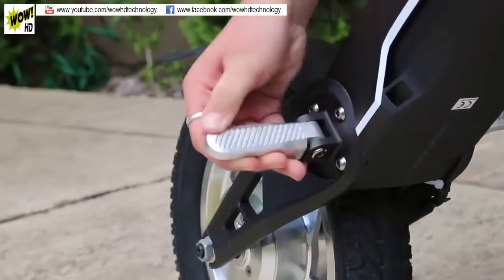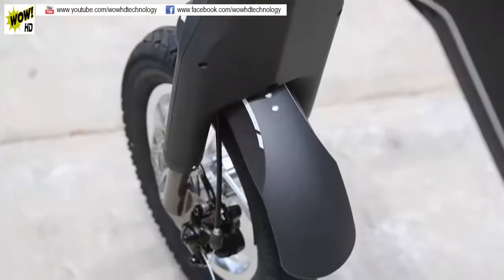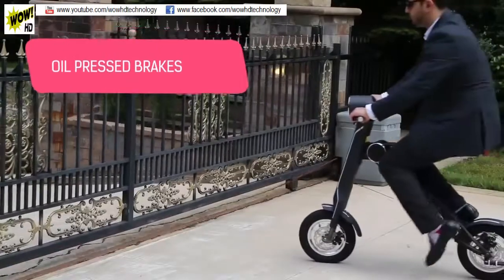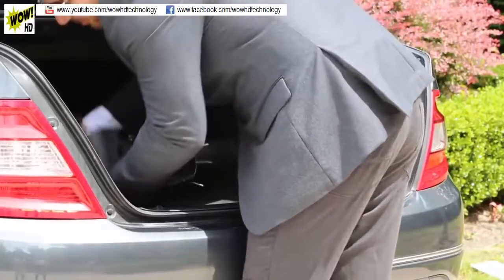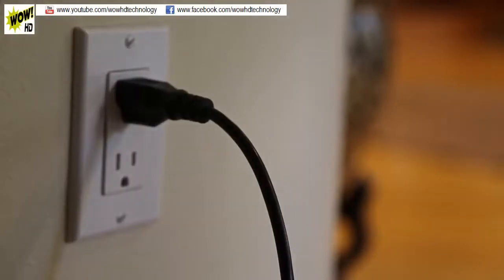The Scootmatic is engineered and crafted to provide maximum safety, design, and comfort. The Scootmatic has oil-pressed brakes that have the same configuration and safety as an automobile. The Scootmatic folds up to fit into the trunk of a car or to slide easily through a door. Just plug it in when you get home.